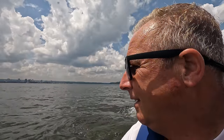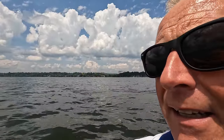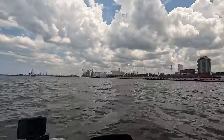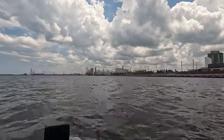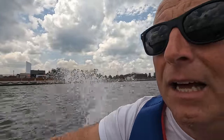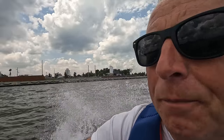Hopefully we'll get to see this one go through the canal at some point. All right, let's go find another ship. There's one of the federal vessels over there. And it looks like another salty over there too. A couple of ships up here. Federal Caribou is the one I'm looking at right now, and there's one beyond it. I don't know what it is. We'll check that out shortly, but let's go and look at the Federal Caribou.